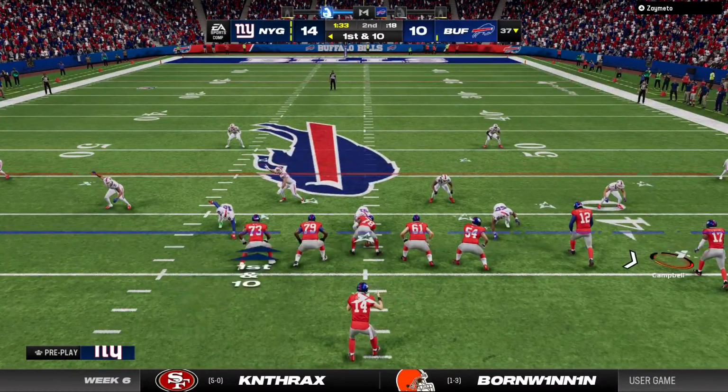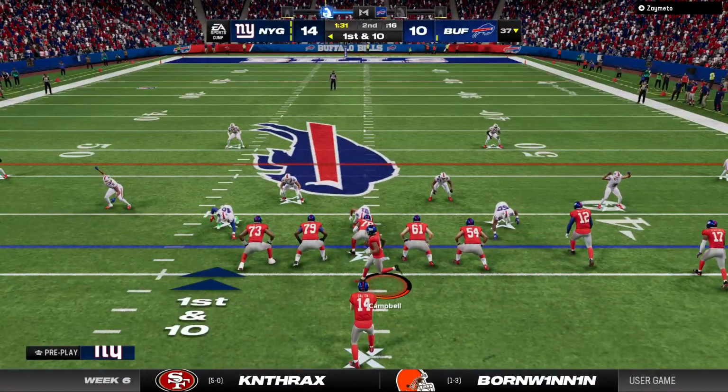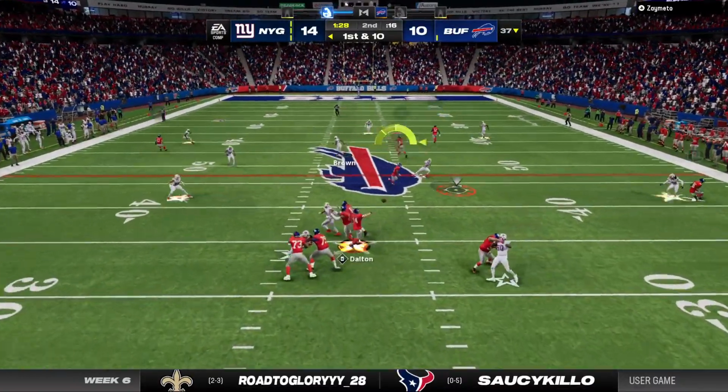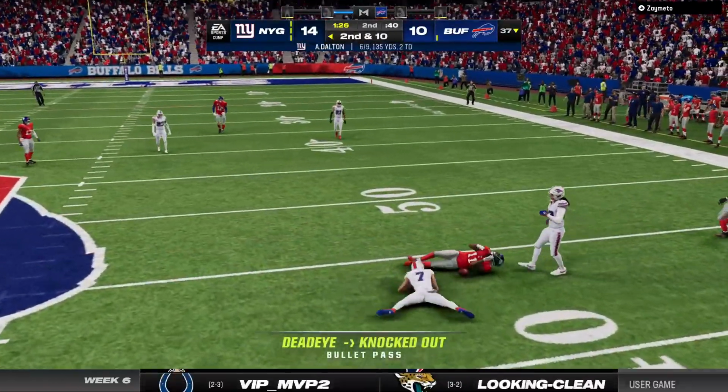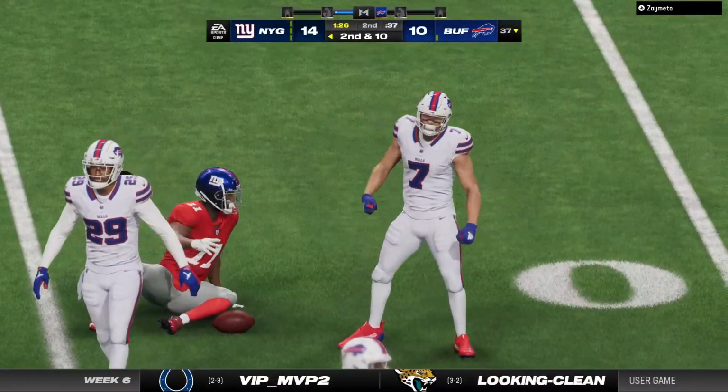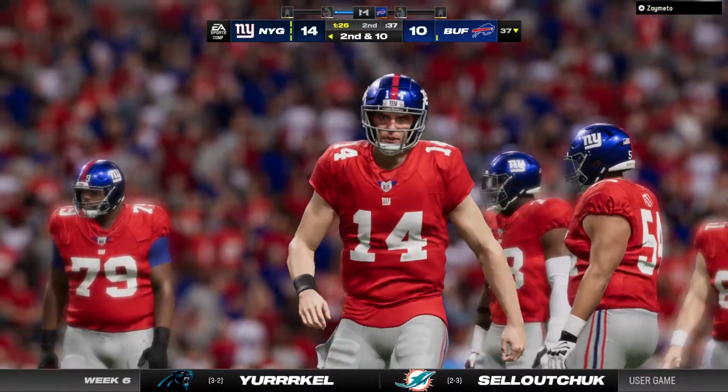They'll send a receiver in motion to the left. 1st and 10 for Dalton. And that one drops down, incomplete. Good coverage there, forced the ball free, and it's 2nd down.